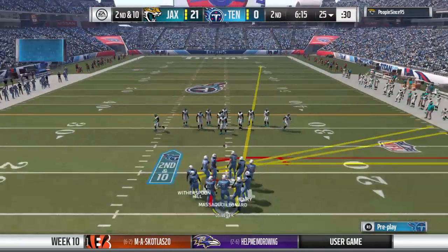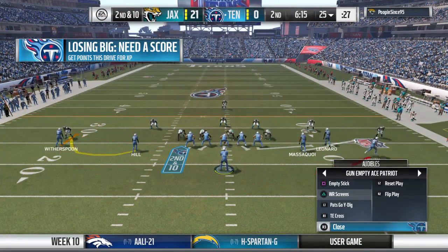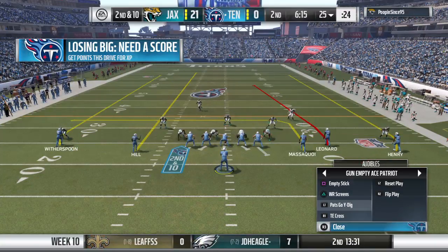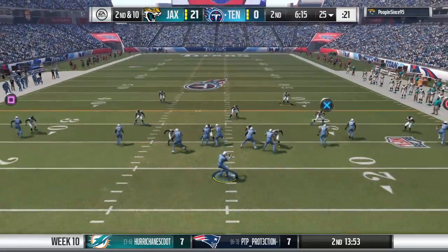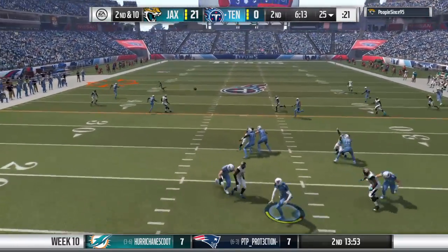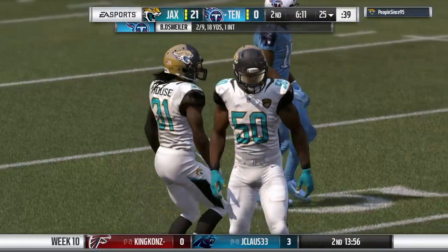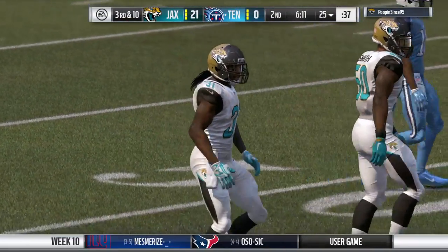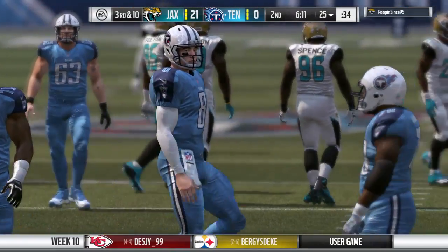Offense looking to avoid a 3rd and long. It's 2nd and 10. They come out 5 wide, 3 of them to the right side. Again on 2nd and 10 now. It's Osweiler. And incomplete there. A nice hit. Jars the ball free and brings up 3rd down.